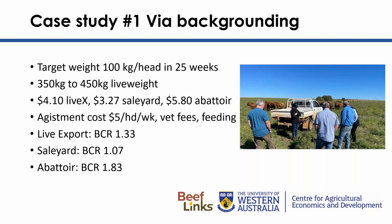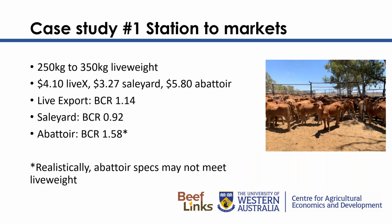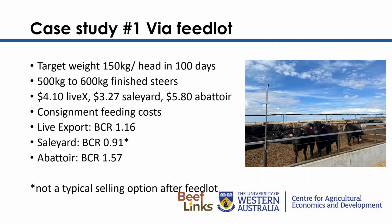So in this case, it is shifting the benefit cost ratios all to above 1. And you would think that your prospects of getting into the abattoir would certainly be a lot better with the higher weight, and potentially also with the improved condition of the cattle from being on more nutritious feed for that period of time. The next one that we looked at was going past the feedlot. So here the target weight is 150 kilos a head in 100 days. So looking at getting steers up to between 500 to 600 kilos.